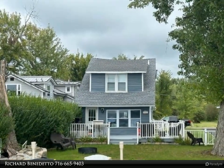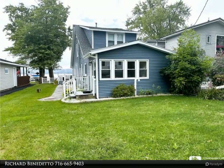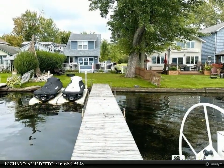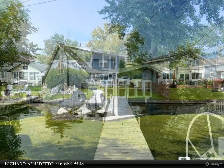Welcome to your beautifully remodeled 3-bedroom, 1.5 bath lakefront cottage, nestled in the serene town of Ellicott. This charming home offers an open floor plan, perfect for modern living and entertaining. With fresh contemporary updates throughout, it provides an ideal blend of comfort and style.